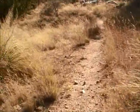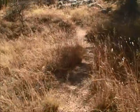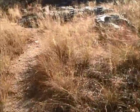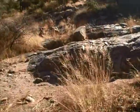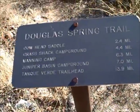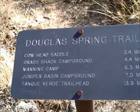We're going to go another 2.3 to the Cowhead Saddle. It's going to be about another 1,000. We're almost 5,000 feet here, and Cowhead is like 6,100, so we've got about another 1,100. And here you can see where we're going. Let's see what this says. Cowhead Saddle 2.4.